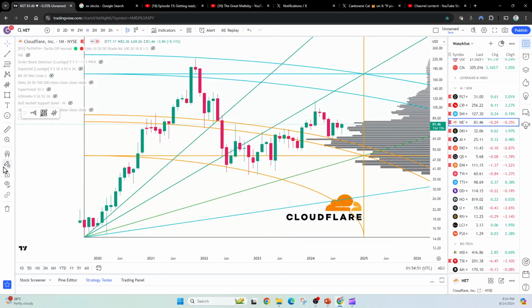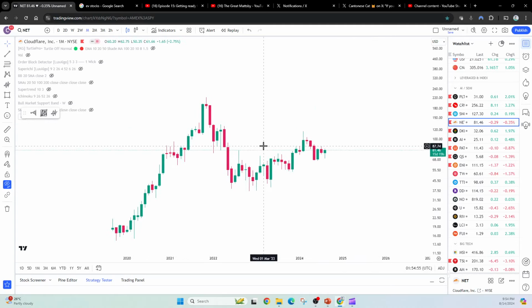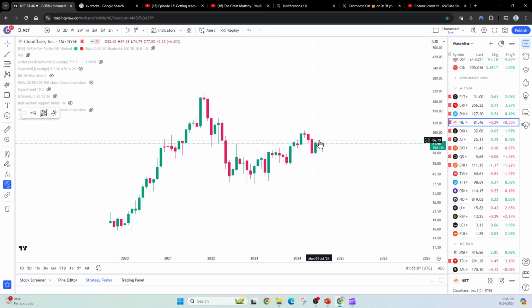I have this one. This is Cloudflare. I have a small position. It looks like the Bitcoin miners really. It's just been going sideways, making like a flag over here. The trend overall is up.